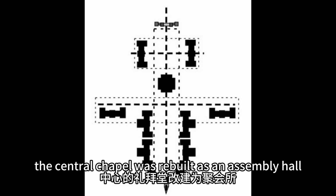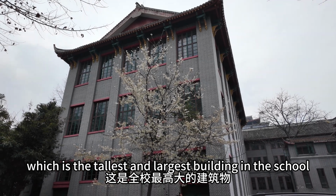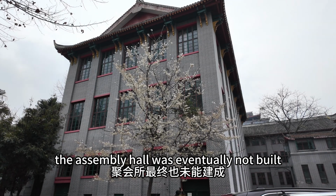Later, the central chapel was rebuilt as an assembly hall, which is the tallest and largest building in the school, with an octagonal cross-shaped base and a 3-tiered gable tower, highlighting the grandeur and central position of West China. The assembly hall was eventually not built.